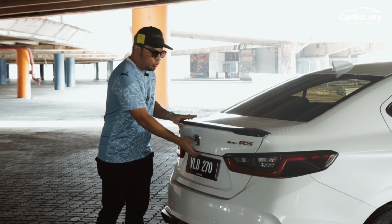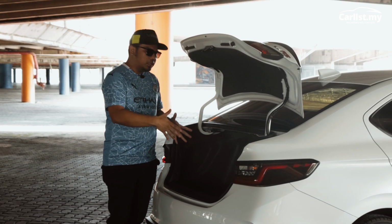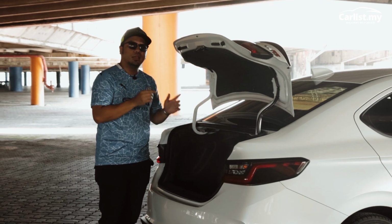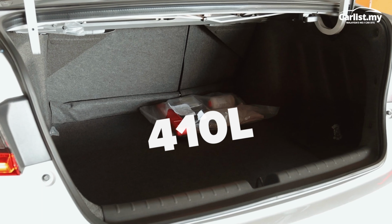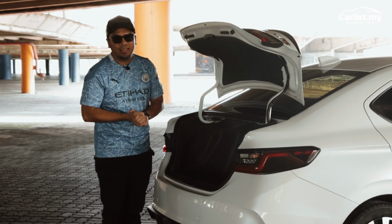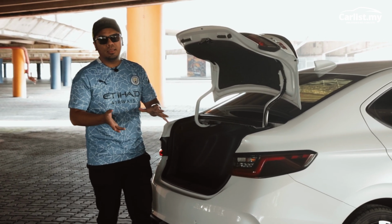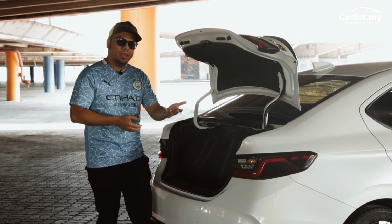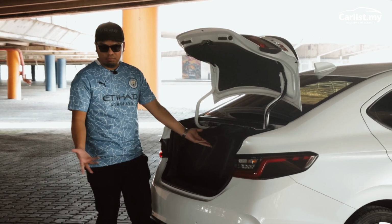Okay, moving on to the boot space. Now, since this is a hybrid model, the battery position is at the back. This is why the capacity for the Honda City RS e:HEV is 410 liters. Compare this to the non-hybrid City models, which is at a class-leading 590 liters. This might be a bit small, but compare this to the Toyota Vios with 475 liters and Nissan Almera with 482 liters. If you ask me, 410 liters is okay.